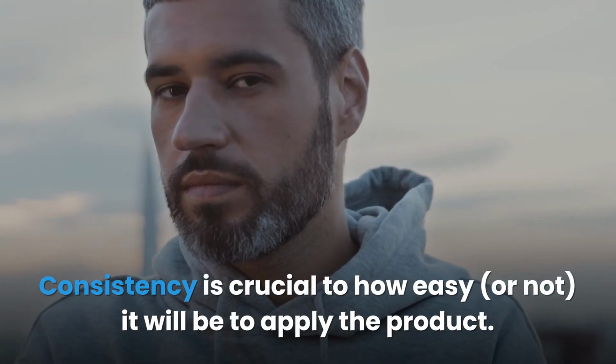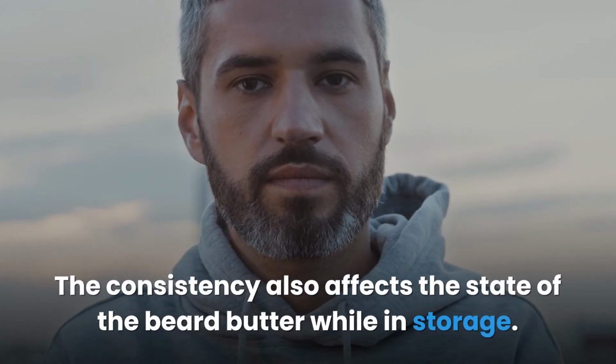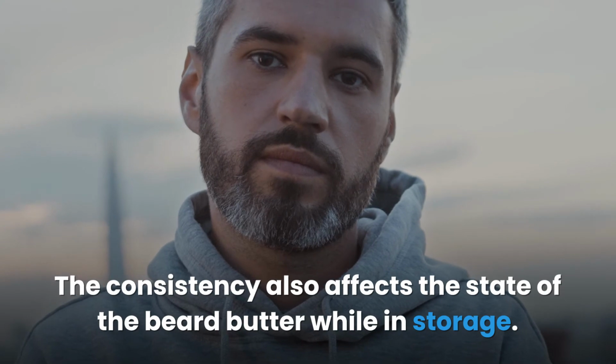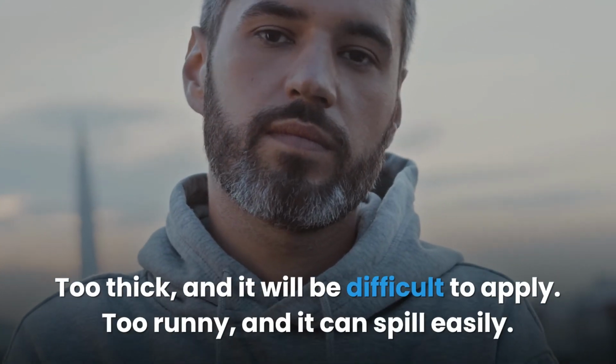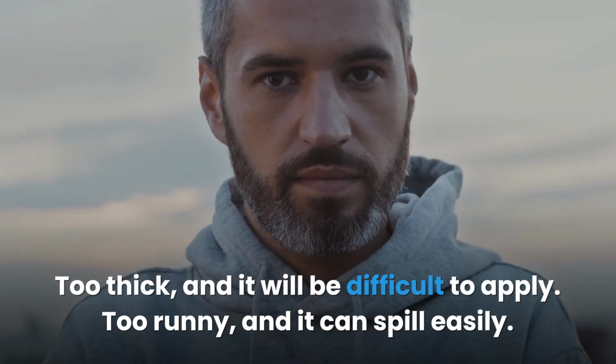Consistency. Consistency is crucial to how easy, or not, it will be to apply the product. The consistency also affects the state of the beard butter while in storage. Too thick, and it will be difficult to apply. Too runny, and it can spill easily.